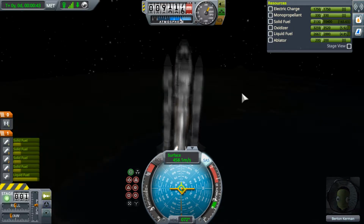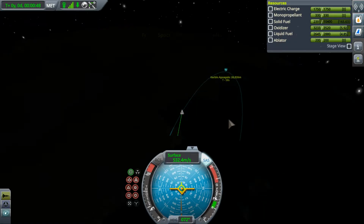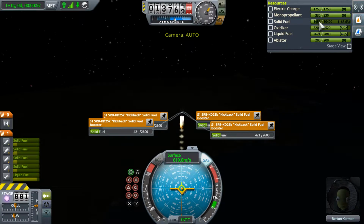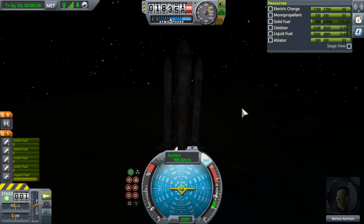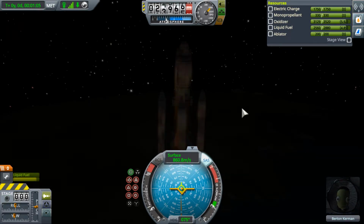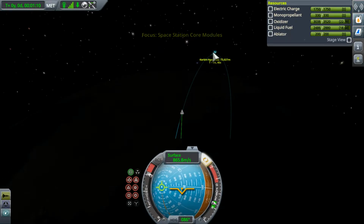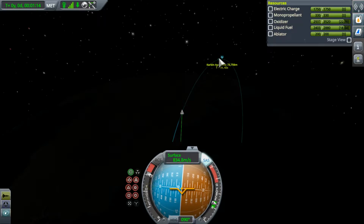Not fighting me, it's not trying to tip over. Our apoapsis is getting reasonably high. Almost out of solid fuel, so let's switch back to the staging view and jettison this junk now. There we go. And turn on the main thing and just tip over all the way to the horizon, please, if you can. Perfect.